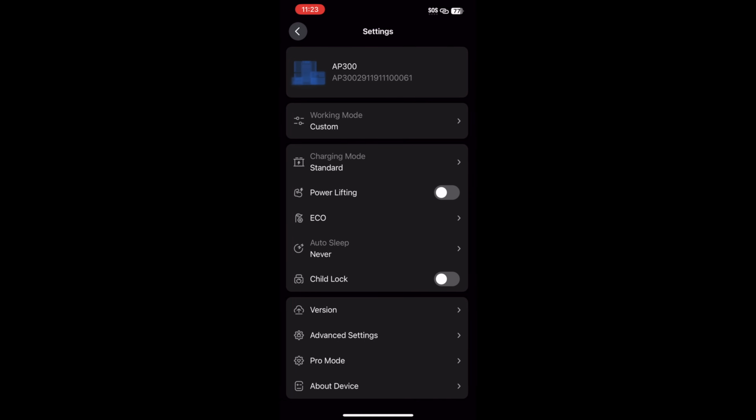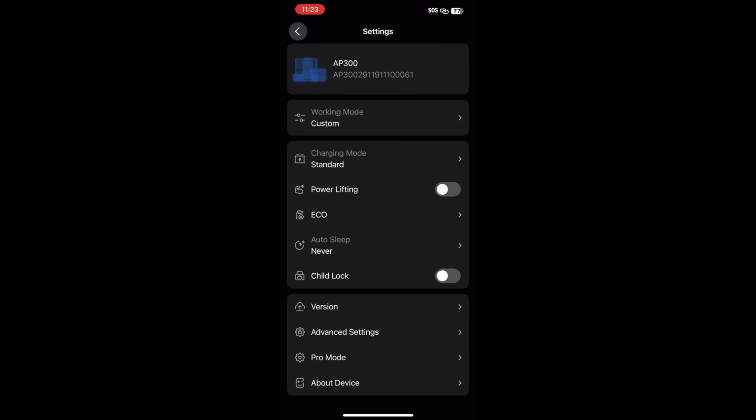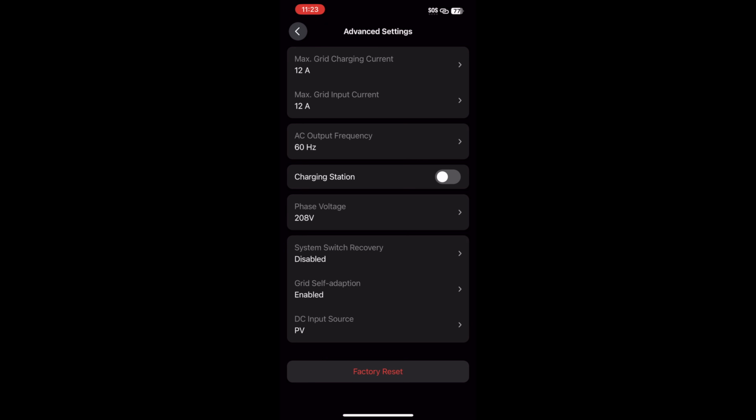There's an expansion box to give it a DC output, but they didn't have it here, so I can't show you that. It has auto sleep for the screen. Child lock, not entirely sure what that does. I guess it locks out the buttons. Under the advanced setting, you can change the charging current and the grid input current. Not sure what the difference between those are, but it's got both. You can change the AC output frequency between 60 Hz and 50 Hz in case you're in Japan.